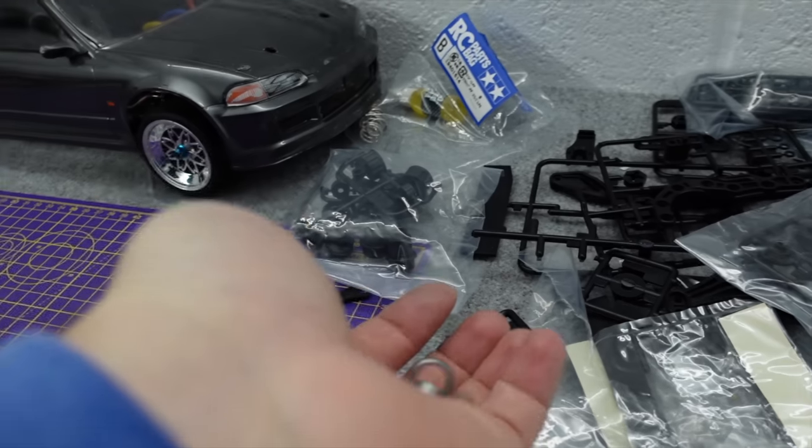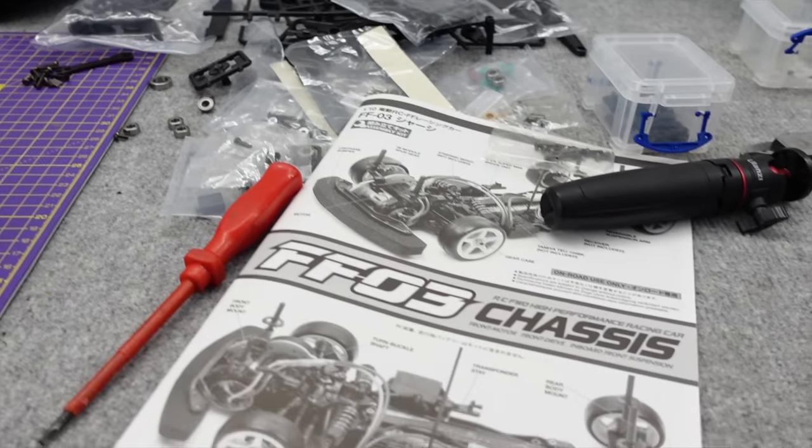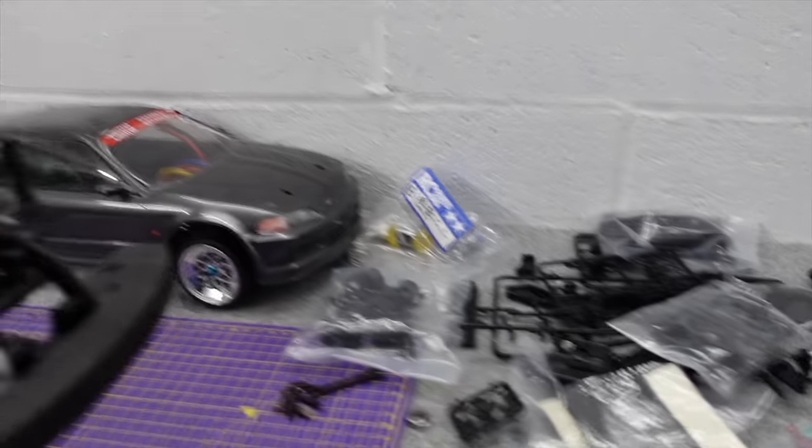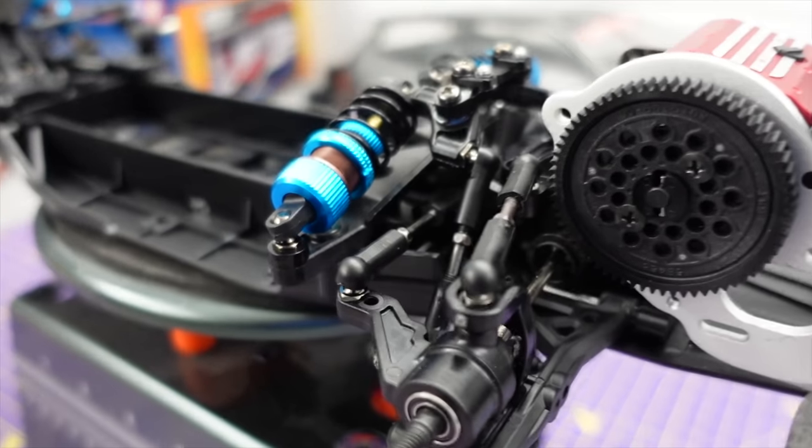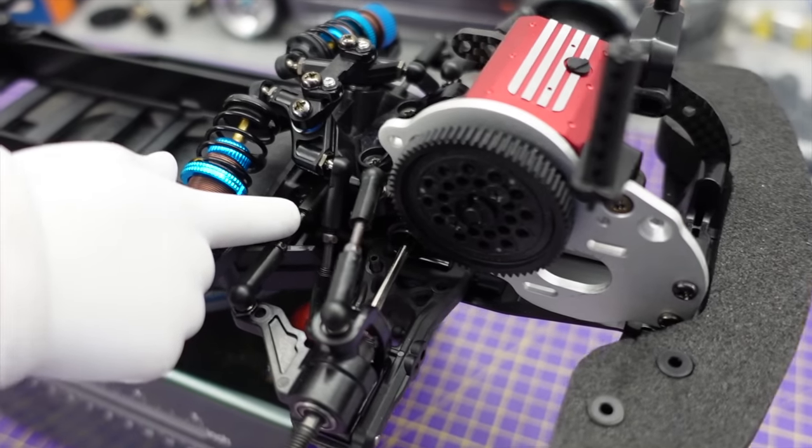This kit came with bearings as well, which is nice to see in a Tamiya. I don't know whether all the FF03s come with bearings, but nice to see. I like all the tie rods on it as well. You got adjustable camber, adjustable toe, push rods in there for your suspension.